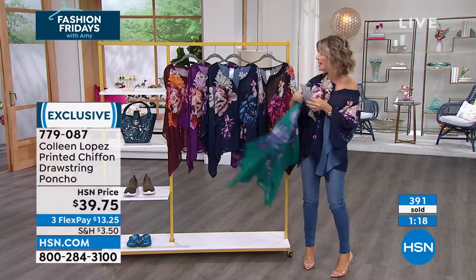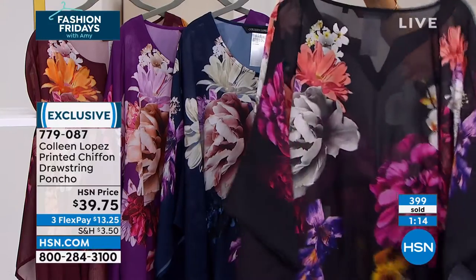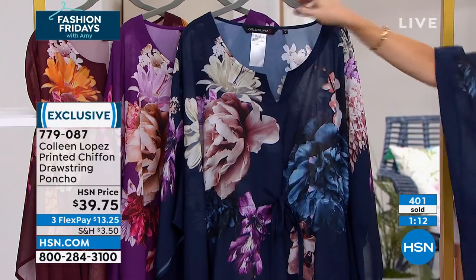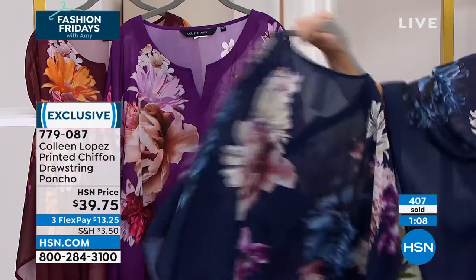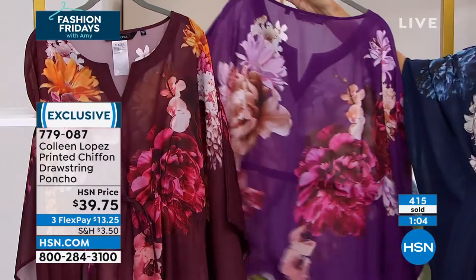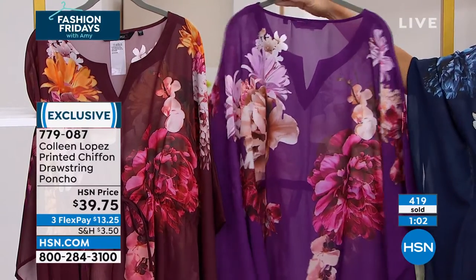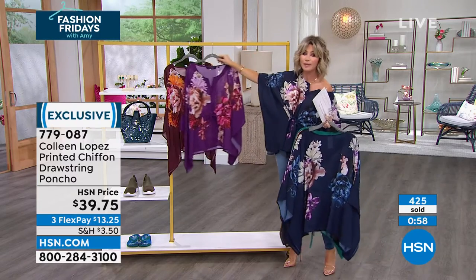So there it is in that jade. Look at the black, and I'm going to turn the black around. Look at this, just so you can see. Look how beautiful that is. The navy, that's a no-brainer, ladies. Look at that navy. Oh, with the different shades of pink. There it is in the purple. And I'll turn around so you can see, look at the purple. Beautiful, I just love the different prints. And then we have it for you in the wine. So again, there's not a bad one in the bunch.